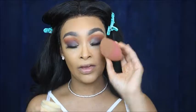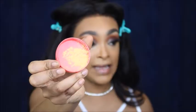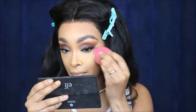So I'm just going to take my e.l.f. Total Space Sponge again, and I have some of the powder sifted out. I'm just going to take some of the powder and put it inside of the cap, just like that, and then just dip my sponge. Ooh, this is a pretty color, guys. It's not like your normal banana powder shade. It's a lot brighter, a lot richer. I need a mirror, guys. It's very fine, which I really like. It's not too thick.